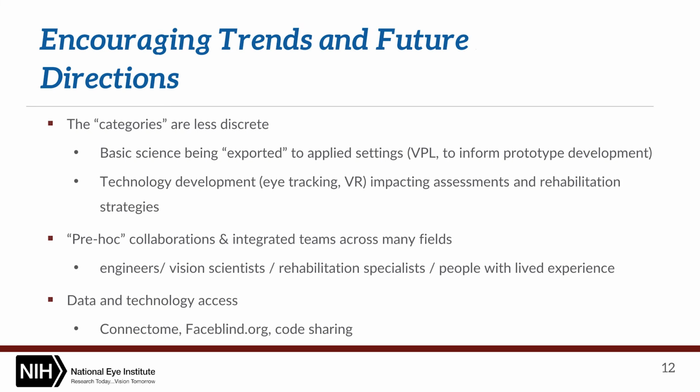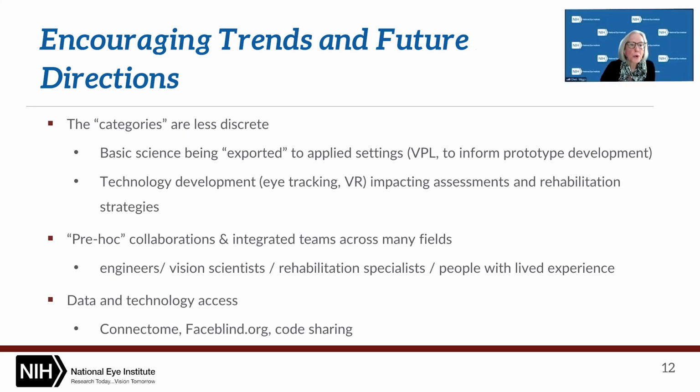Slide, encouraging trends and future directions. So we're seeing a number of encouraging trends that could lead to future directions in the program that I want to highlight on this last slide. First of all, I presented initially three different categories of science that are supported by this program, but that line is really getting harder to draw. Basic science is being exported to applied settings, and often within the same project. I'm sure you picked up on that with the visual perception learning example that I described.